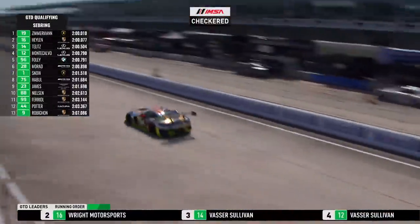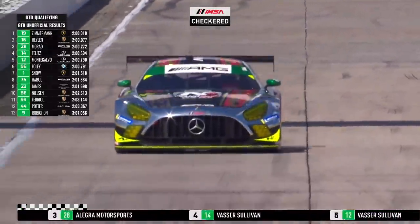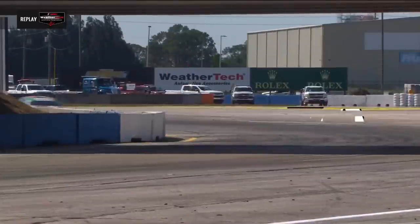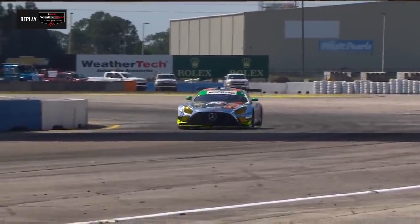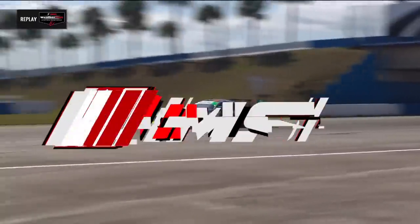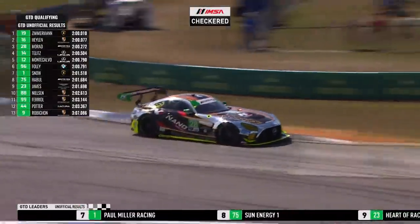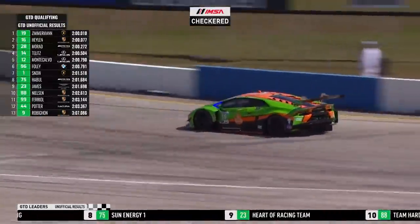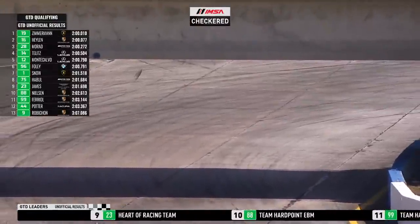Checkered flag this time around for Daniel Morad, who goes to 3rd place for Allegra Motorsports. And the Mercedes AMG, big bouncy moment underneath the bridge with, I think at one stage, only the left rear tyre actually in contact with the concrete for Allegra. Striking looking car as the GRT Lambo comes through turn 17 and will peel off into the pits.